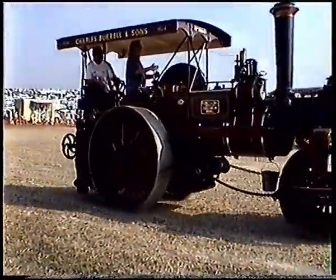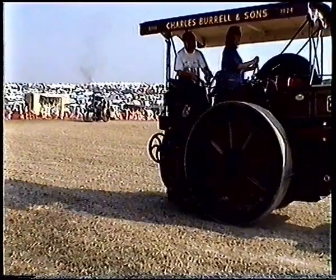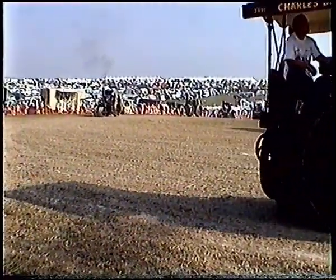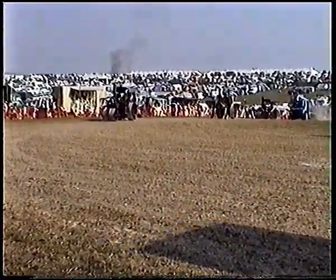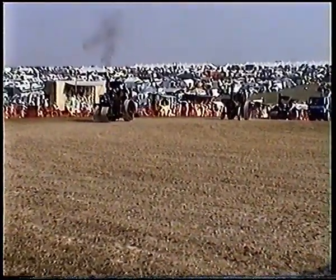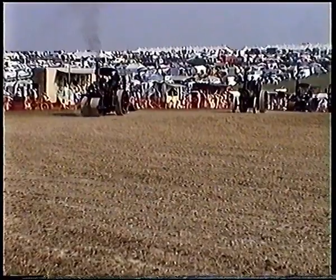Now there's got to be a Marshall coming round now. Marshall 5 horsepower roller, built in 1930 and new to Devon County Council. And it's still owned by the Devon County Council.